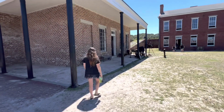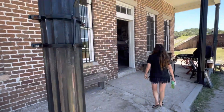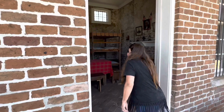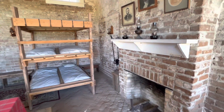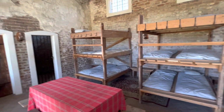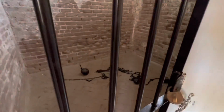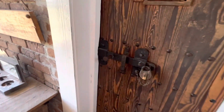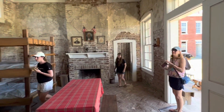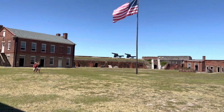Let's go in here and take a look. The walkway here. I guess this is where they must have slept. All the beds. The floor is very rickety. Look at the floor. This must have been the lockup. Look at this door here, guys. Wow. You can hear the purple martins.